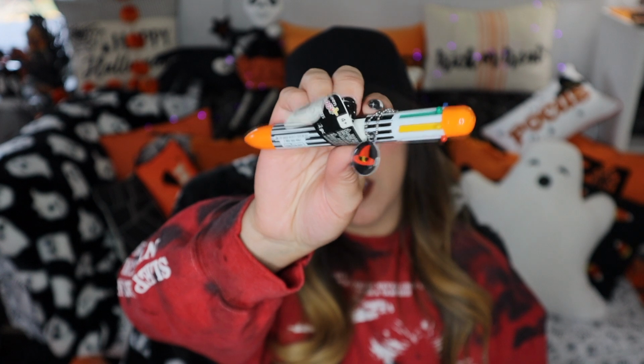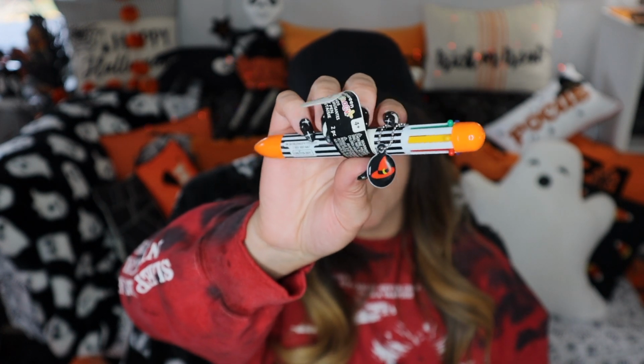Each year, Michaels has been putting out these mechanical pens that come with different inks, and it just takes me back to elementary school for some reason. So I went ahead and grabbed another one because the yellow one here is the perfect orange ink that I use in my planner. So, of course, I grabbed more stickers.